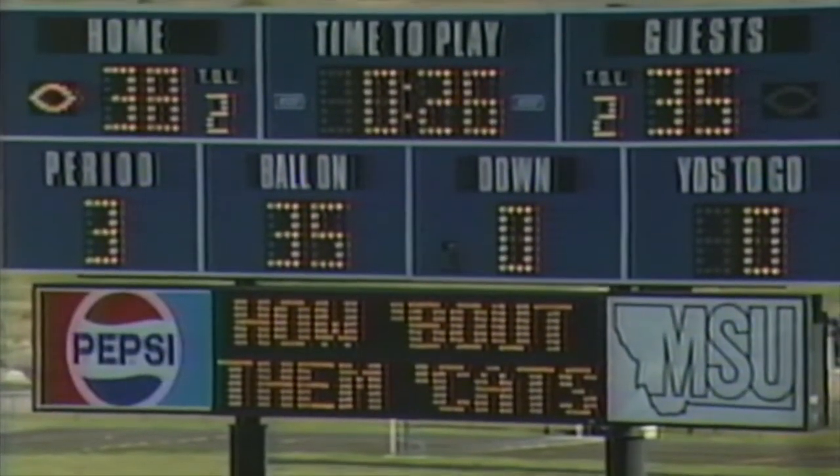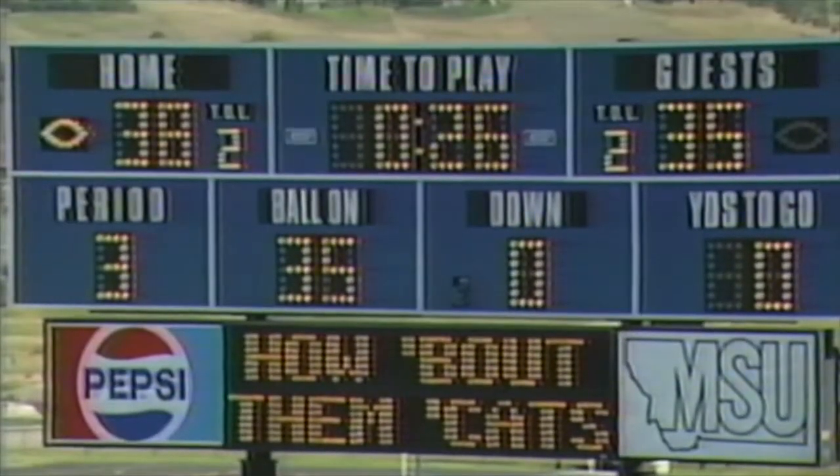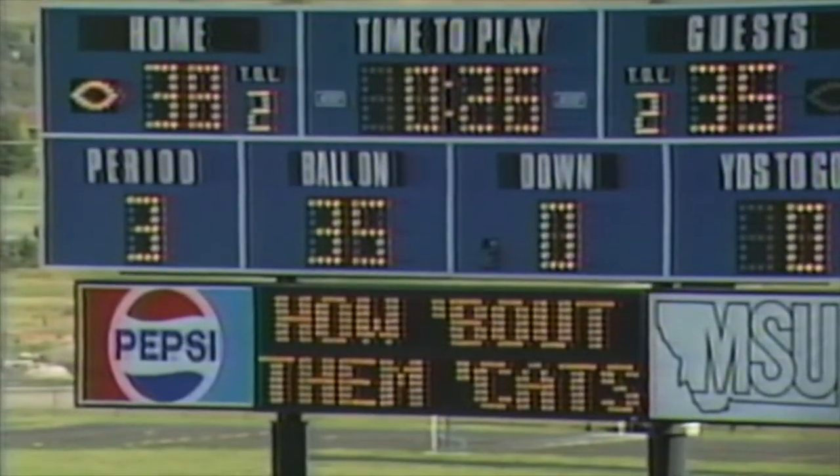And Scott, we've seen a little bit of everything today. Kick returns, punt returns, long passes, long runs. Very good defensive plays. Both teams contract with the Dallas Cowboys. We'll get to more of that in just a moment.